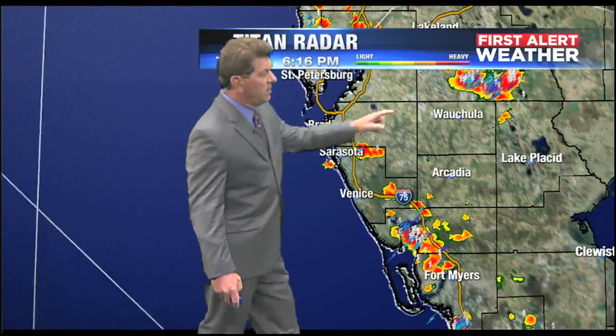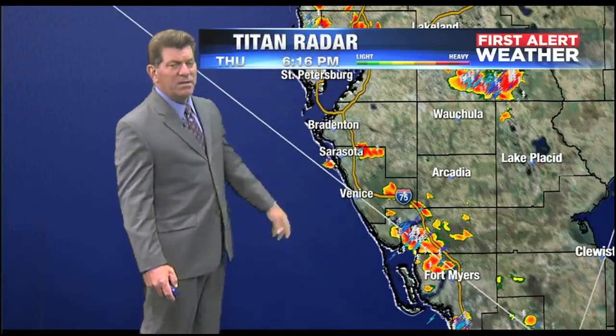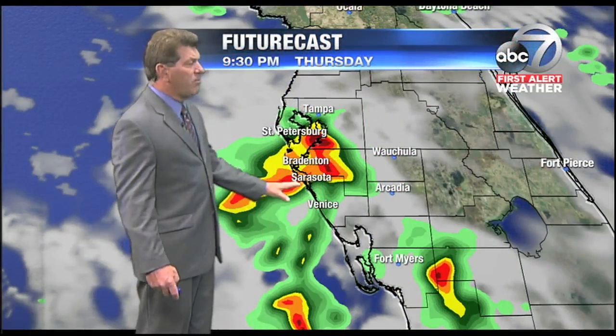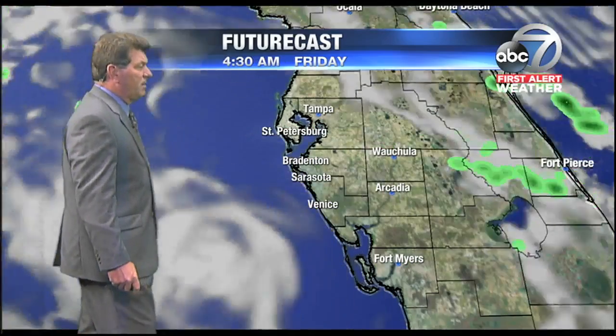But look at this big cell here as well. That's still on an east wind, and that's moving from the east to the west. So we can expect that to move through Manatee County later on. And this model does depict that. A few showers around, and some of that could be heavy at times, generating some thunderstorm activity as well.